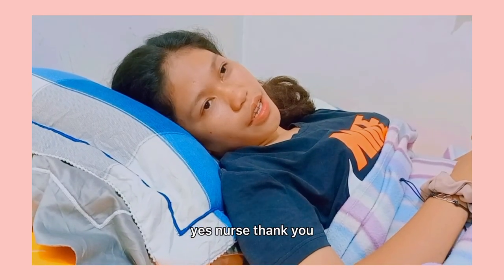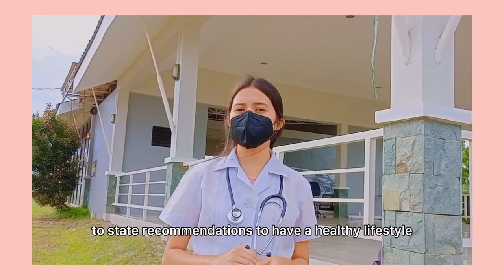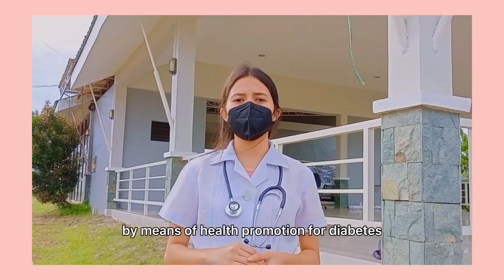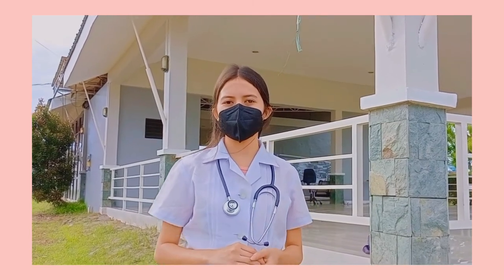Yes, nurse. Thank you. In this scene, the nurse was able to state recommendations to have a healthy lifestyle by means of health promotion for diabetes. The patient was able to participate and make healthy choices.